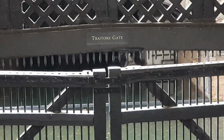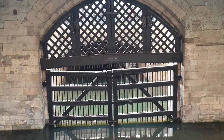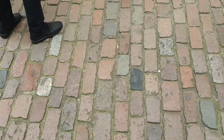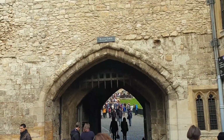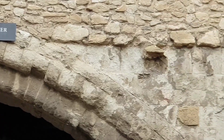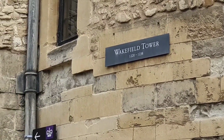Infamous by name, this is the world-famous Traitors Gate, where prisoners were brought in from the Thames, through these gates, and up these steps, and into the Tower of London. They were then brought along these cobbles, under the portcullis, and into the Bloody Tower, or alternatively into the Wakefield Tower here.